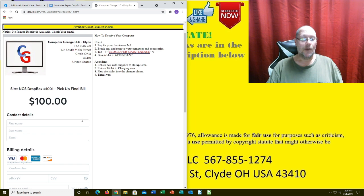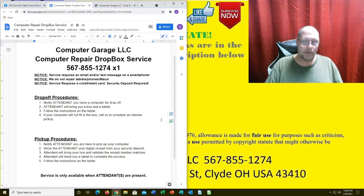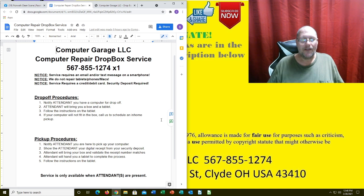So you make your payment, you get your receipt, you open up your box, you take your computer out, you click on this button here that says close for maintenance, and then you give the tablet back to the attendant, or let the attendant know so she can come get the box and the tablet, and that way it can be prepared for the next person. So that is the overall plan. Nothing fancy. It's just how it works.